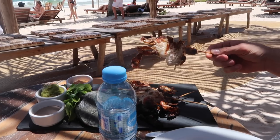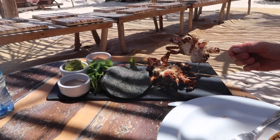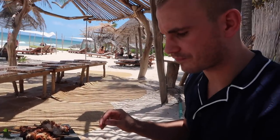Soft shell crab. Wow. Look at that. That is next level. That looks amazing. Yeah. And that's squid ink tacos, right? Yeah. This place is on the higher end in terms of price compared to other places around here, but it's still not a bad value. No. Compared to like the UK. And the beach is lovely.